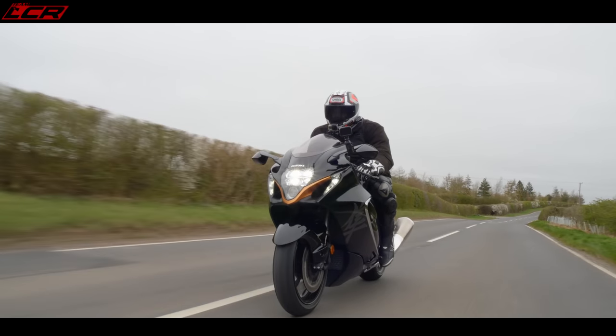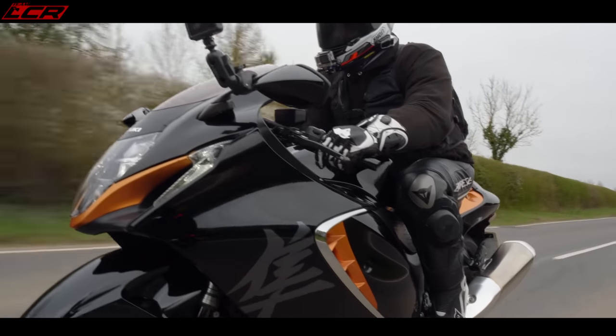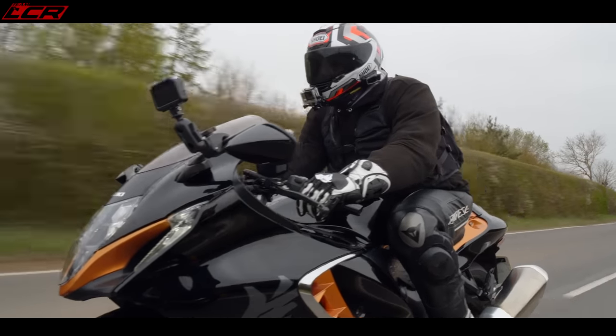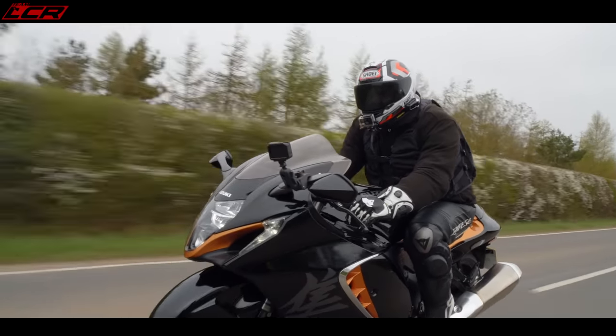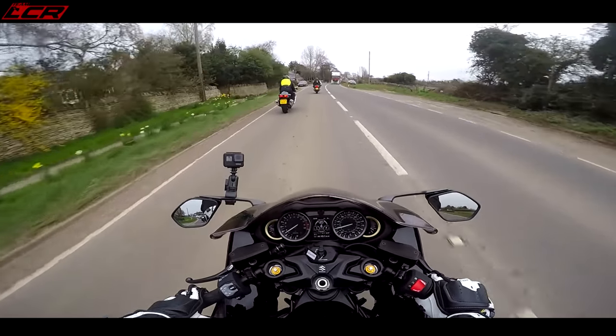So if you're looking for a bike to do a turbo conversion on, now it's got forged pistons as standard. So buy this for 16,500, spend 5 grand on your own supercharger or turbo conversion. There you go.